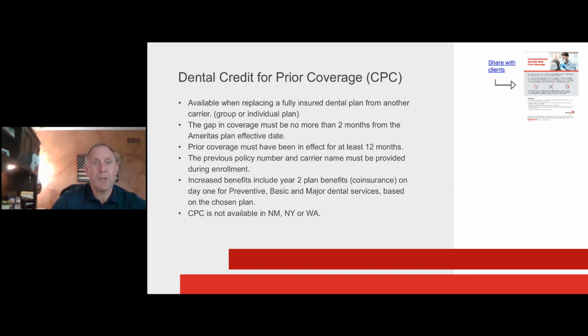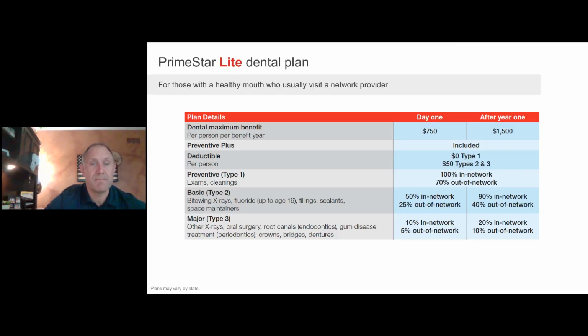No longer. So you're talking to a retiree, they've been on a plan, maybe one of those group plans, and they've had service. It's been at least 12 months. They're ready to enroll for individual. They jump right into our year 2 coinsurance levels, and you'll see what that benefit looks like here in just a second. So it is significant. It is really powerful, and it is really unique to Ameritas plans.